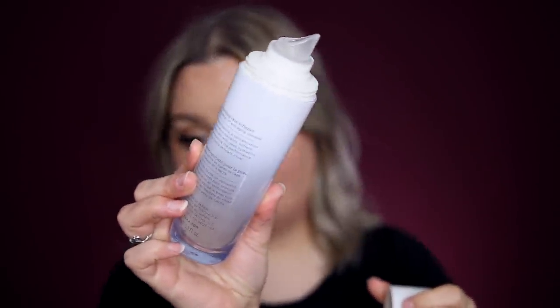Do I know if this is what's helping my skin or if it's a combination of everything? No, but I have been liking this. It is very, very mild scented. It is very liquidy. It's like a water consistency on the inside. You just pour a little bit of it into your hand and then pat it onto your skin. I like to do that and then kind of wave off my skin, and then I go in with the water cream, which is what I'm going to show you next. I've just been really liking this.